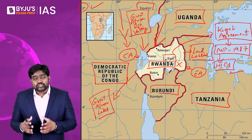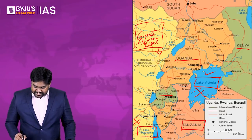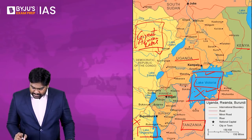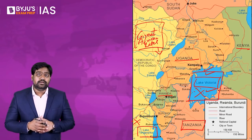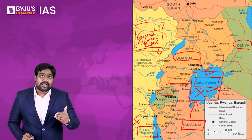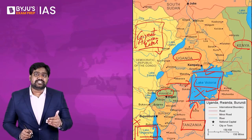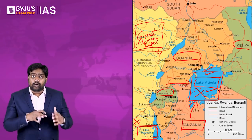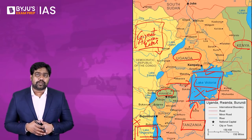In the map, you can also see a number of Great Lakes of Africa that are created by the Great African Rift Valley. This includes Lake Victoria over here, which happens to be the second largest freshwater lake in the world in terms of area. It is shared between Kenya, Uganda, Rwanda, and Tanzania. In the map, you can also see another great African lake, that is Lake Tanganyika. This happens to be the second largest freshwater lake in the world in terms of volume and depth. So the location and geographical features of Rwanda can be important for prelims because of the UK-Rwanda agreement related to refugees and asylum seekers.